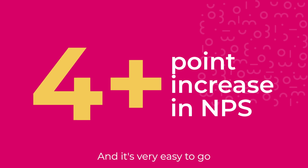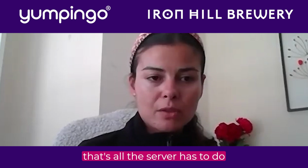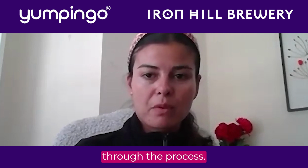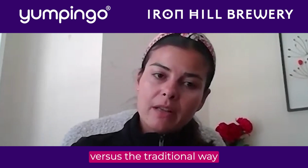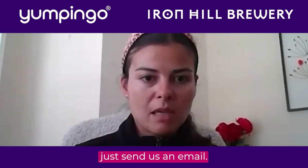And it's very easy to go in and enter the check number. That's all the server has to do, just enter the check number, and the rest just flows and guides the customer through the process. So I think it's just a very cool experience for them to be able to provide feedback that way, versus a traditional way that they're used to, which is usually, here's our email account, just send us an email.